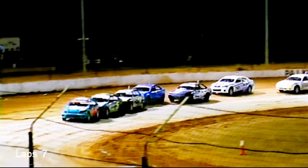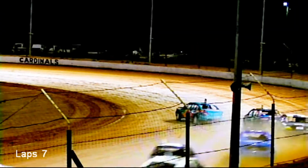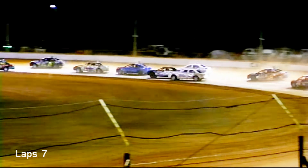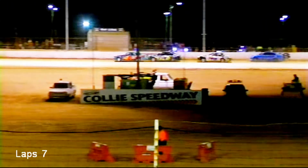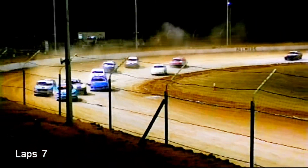Restart time for Thomson's Auto Parts Street Stocks. And Genève did not go as far as he would have wanted on that restart. So Hayden Norman might be winning with a shot to try and take him on the outside. Here comes Norman, rages up on the outside. Genève shuts the door as they go into turn number 3. Norman still trying with the outside.